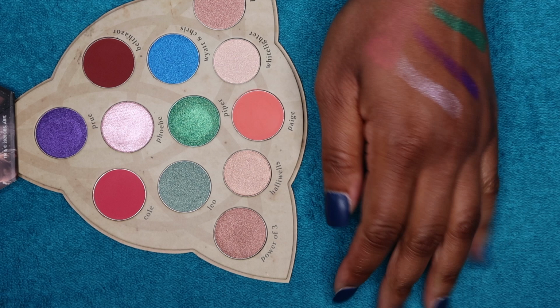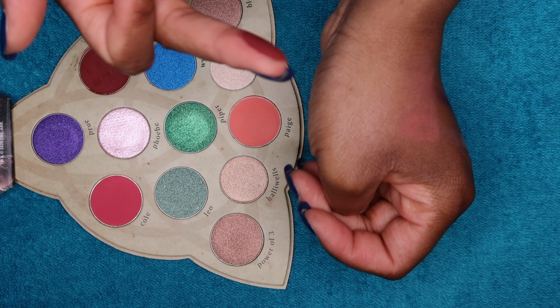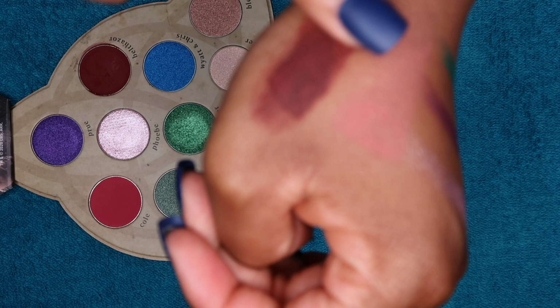Let's do Balthazar. This looks like a good chocolate brown. We're gonna put you right here. Whoa. Do you see that? I don't know if this is picking up on camera, but do you guys see that? It's like a red and brown mixture. Whoa, that was different. Whoa, okay.